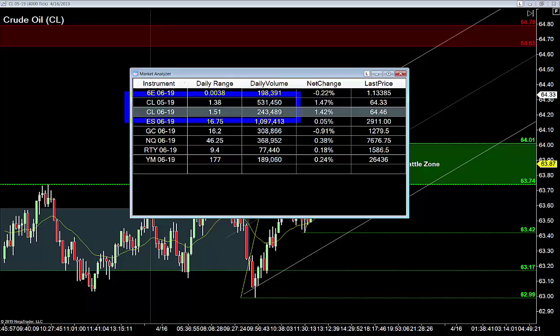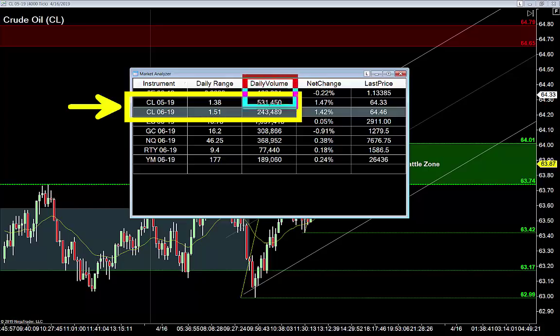Open up, again, this is the market analyzer or NinjaTrader, but take a look at the current volume, and compare it. So right now we're on the 519 contract, and you can see the 519 contract has the most amount of volume right now. The 519 contract has 530,000 contracts. The 619 contract only has about half of that. Now what's going to happen is eventually the 619 contract will have more volume. And once it does, bingo, now you trade the 619 contract.